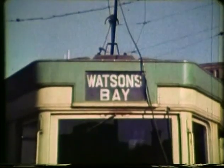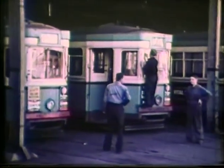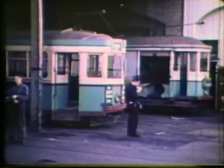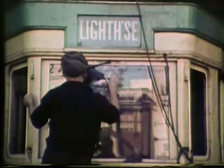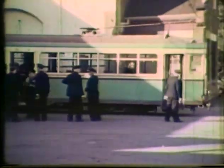Trams for the Watsons Bay service were housed at Fort Macquarie and in this depot in New South Head Road, Rushcutters Bay. Although a toast rack breakdown tram can be glimpsed, all regular services on the Watsons Bay line were provided by corridor trams from as early as 1934. Travellers from the affluent suburbs on this route thus enjoyed a particularly comfortable service.